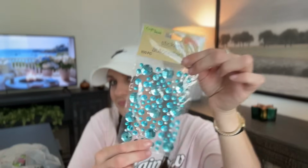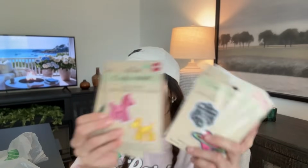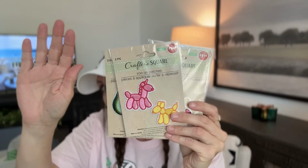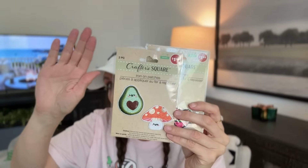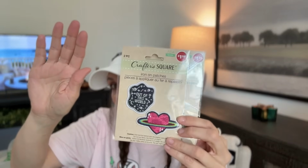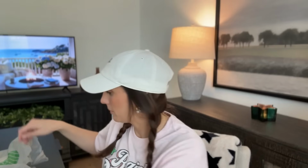Then, an oldie but goodie. So I had to pick her up, and I found some new patches. They're okay. I think the balloon dogs are my favorite. Aren't those cute? And I do love patches for junk journaling. Then we got an avocado and a mushroom, Saturn heart, and a patch that says out of this world. And then the little dinosaurs, which I love. So these are definitely new. I do not have them in my craft room.